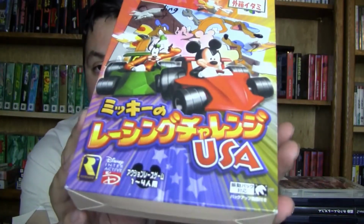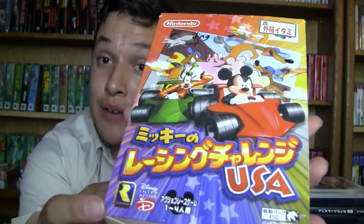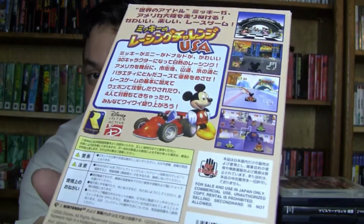So next game right over here is a Disney interactive game, but it's a pretty cool one. Let me see if I can read it. So that is Mickey no Racing Challenge USA. I think in America it's called Mickey Speedway USA. I'm not too sure. I've never played the American version. Or I've actually never owned it. I've played it, but I've never owned it.